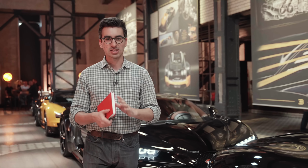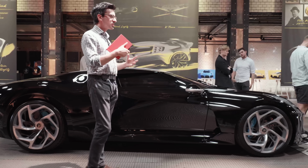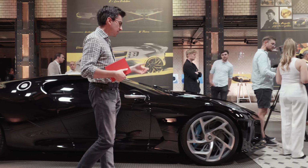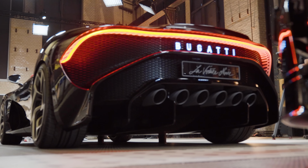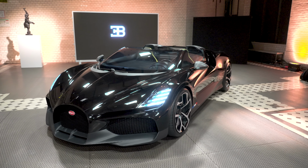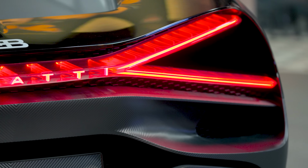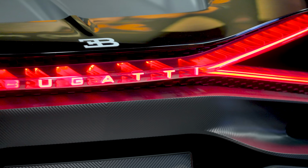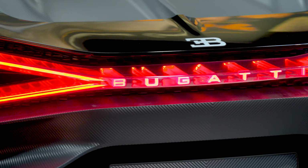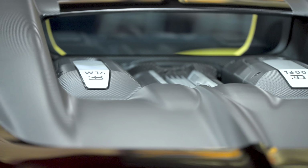And then we go into the coach built era. Cars based on the Chiron, but specially made with a unique design, like the Voiture Noire here, which I believe was an 8-figure car. And that brings us on to this thing. This is the Bugatti W16 Mistral, and it's officially the final road-going Bugatti to feature the W16 engine.